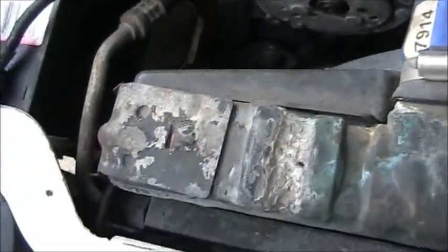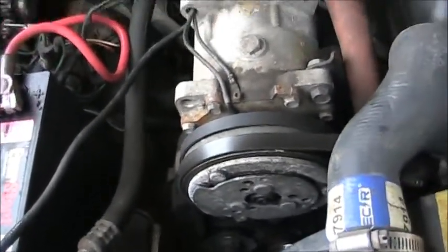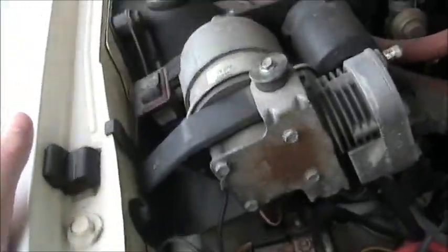Coolant was recently changed. Hoses are new. I think the belts are pretty new too. AC's supposedly not working, but it was working fine for me so far. It's the old R12 coolant, so it'll have to be changed. And there's a little cool option this car has: air shocks. Rear air shocks.